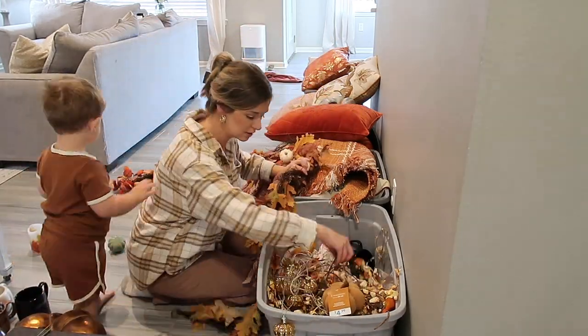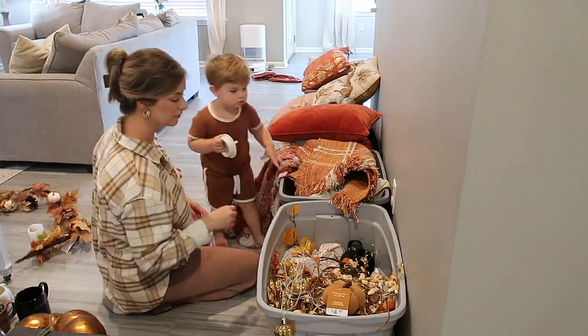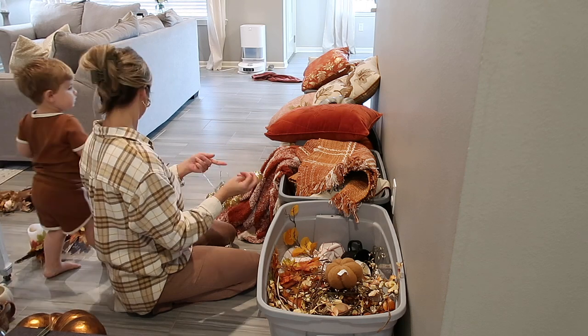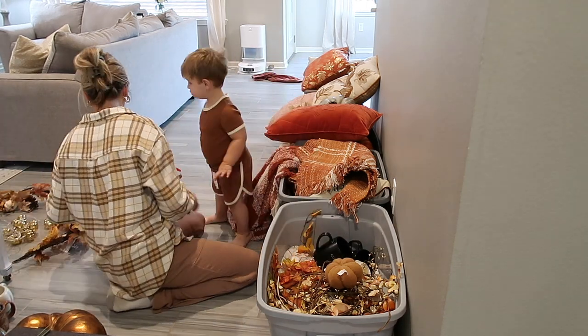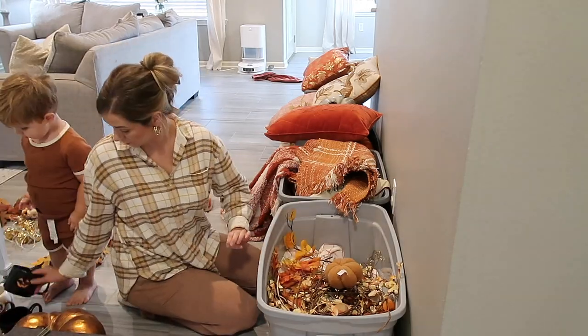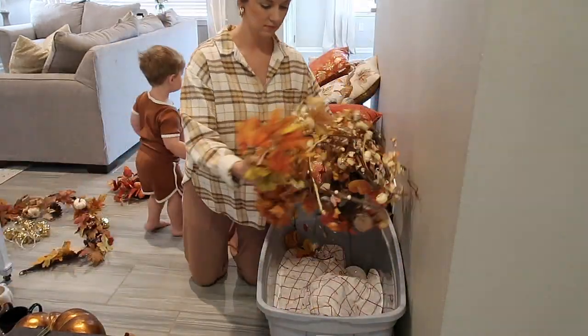They are so delicious. But now we are going through all of this fall decor. I was sorting it into categories of garlands, wreaths, pumpkins, Halloween decor, and then pillows, and also outside decor. And I think we're missing a tote, but we're going to go ahead and go through all of this and then sort through it.